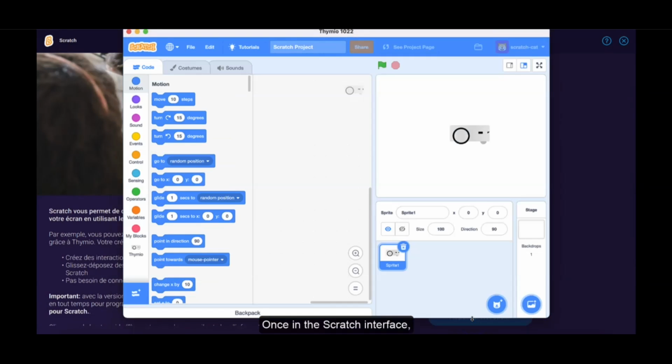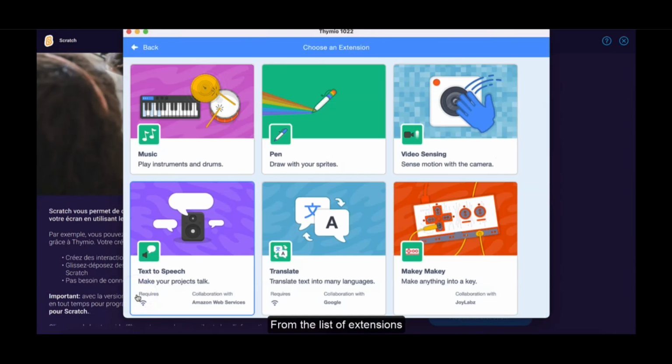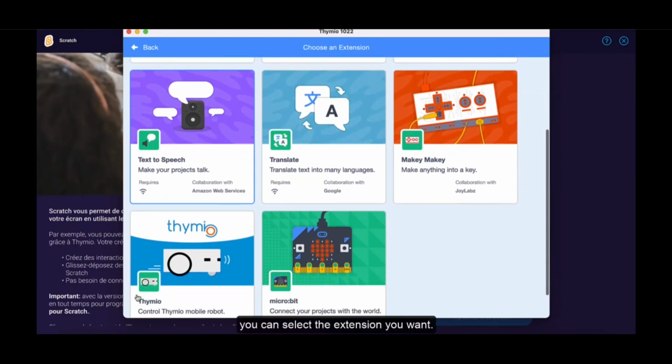Once in the Scratch interface, you will now add the microbit extension. This is located at the bottom left of your screen. From the list of extensions that have been added to Scratch, you can select the extension you want.